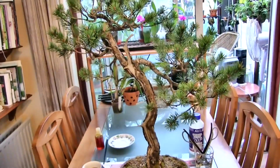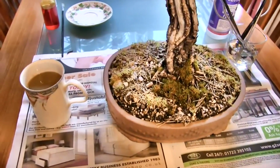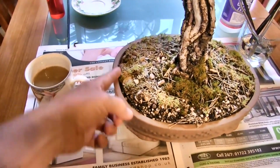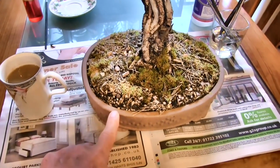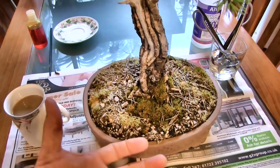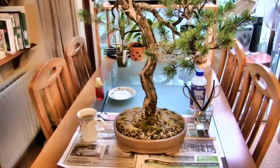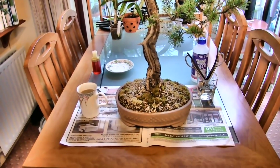I'm probably not going to actually repot it today, although it desperately needs it. The roots have become so dense it's lifting the tree out of the pot. You can see the gap. This media was down level with the top of the pot, or slightly less, and it's climbing. The root ball is so intense under there that it's pushing the tree out of the pot, which means most of the roots are probably around the outside and at the bottom of the pot.